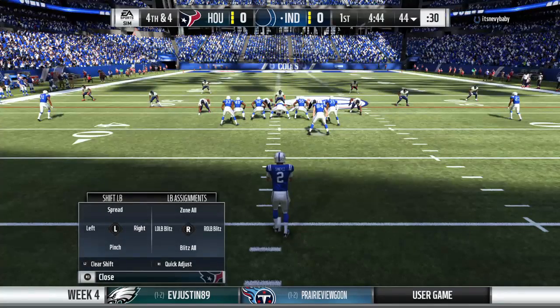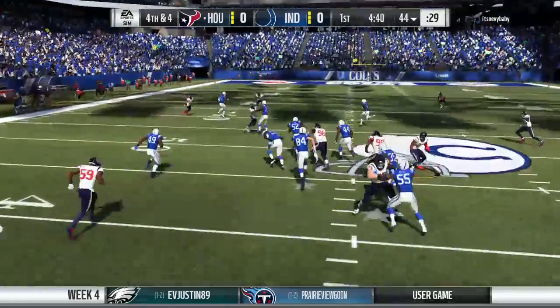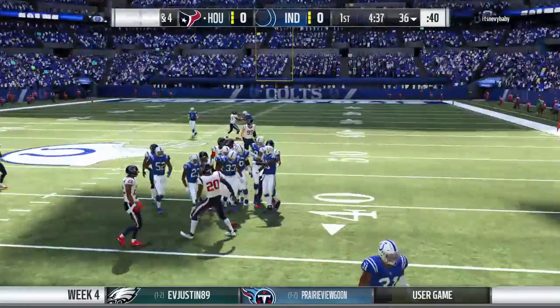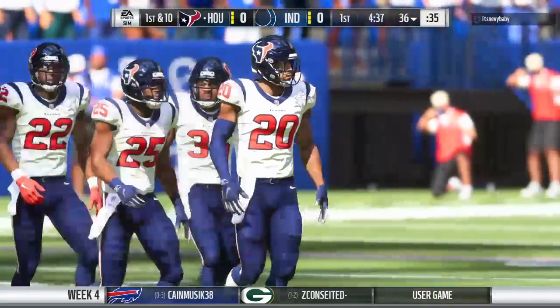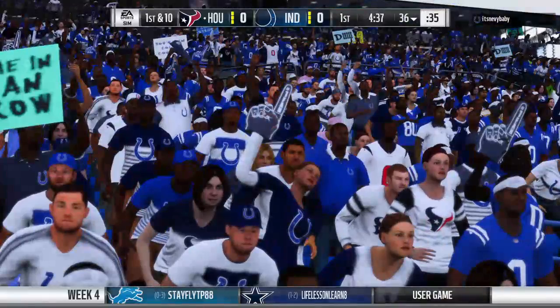The only person happy now, the punter, gets to go out there and show Mom that he gets to play in the game. And a fair catch taken back near about the 35, 36-yard line. That'll go in the books as just a 16-yard punt. And the Texans will take over with a 1st and 10.